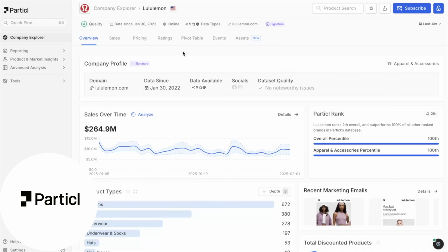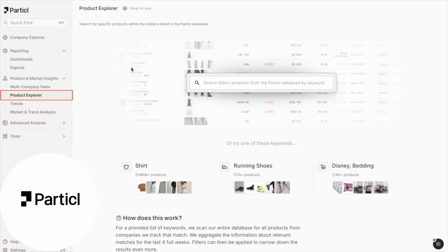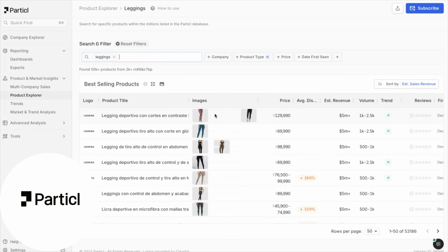Also, while it gives you a ton of valuable data, it still requires some interpretation. You'll need to spend time digging into the charts, comparing trends, and making smart decisions based on what you find. So it's not completely plug and play. You've got to use the info to make it work.